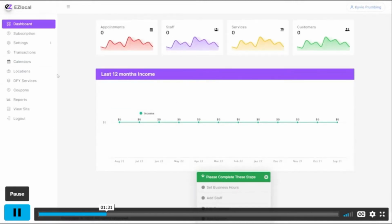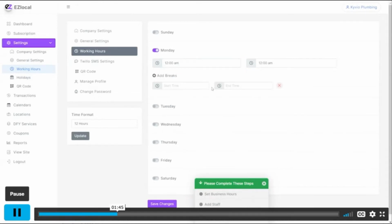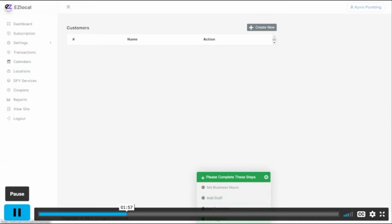Now we are logged in, and you'll see here we have a lot more options on the left side now, plus a simple wizard to get us started. Click here to set our business hours, and we can go through and set the times for the hours that we're open. We can even include breaks, maybe take a lunch break when we're not available to schedule appointments. Then we can add staff, simply creating a new staff person and adding that information there. We can then add a customer and add a service that we offer.